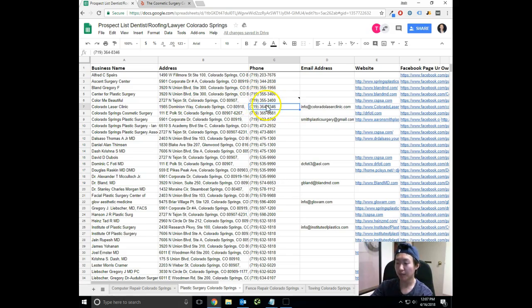And that way it doesn't mess up the row. So if I try to add another number here, then it would mess up the entire row. But if I just do a comment, I can see it right here. And obviously, the business name and everything else, you can clean up as well. But at the very least, you have that.